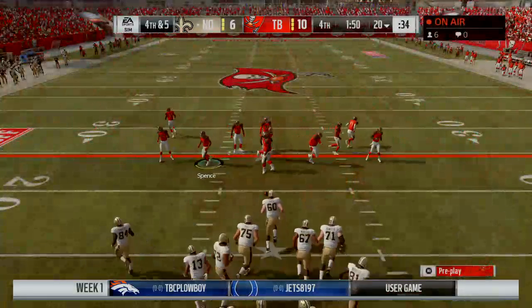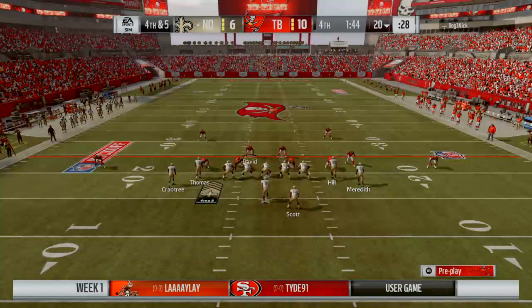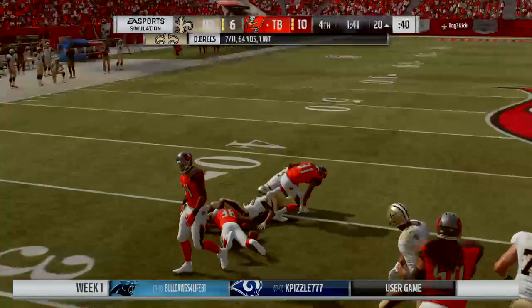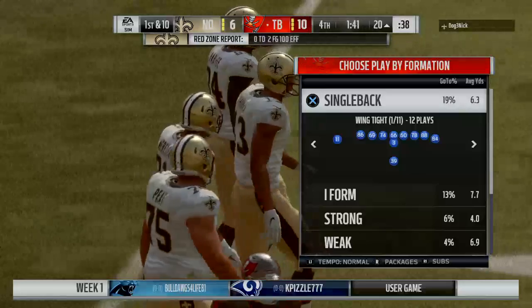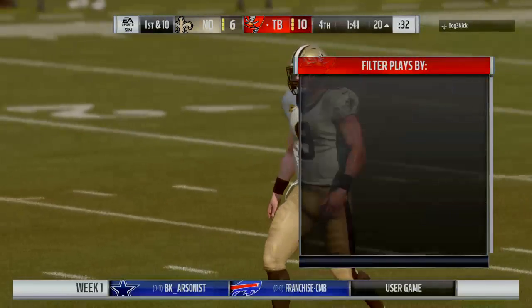Down 4 late. Got to go for it here on 4th down. Now Breeze, got to have this one. And no, it's incomplete. They had to go for it with such little time remaining. And now possession's going to go over with a football at the 20-yard line.